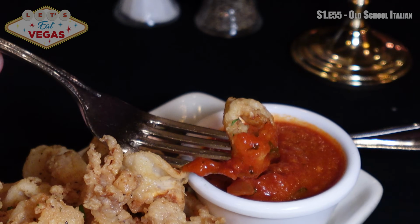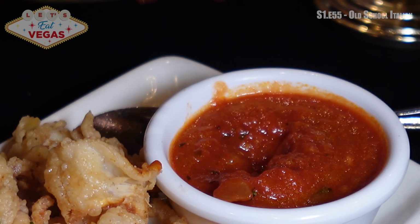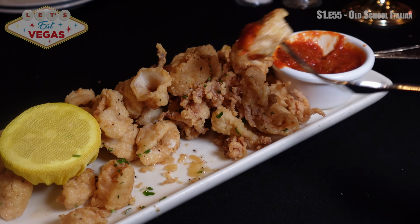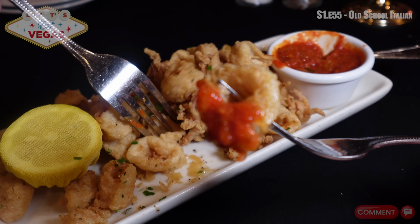Sometimes I find calamari to be fishy or rubbery. When it's reminiscent of rubber bands, it's usually from over-frying and it's horrible. If your calamari tastes fishy, it's because it's either not been properly cleaned or the fish is just not fresh. I love the calamari here at Bootlegger though.